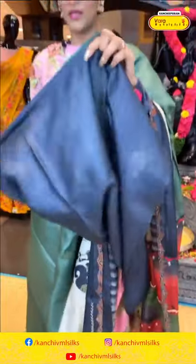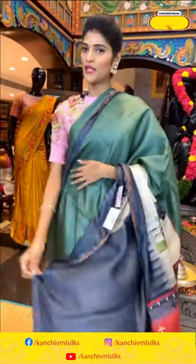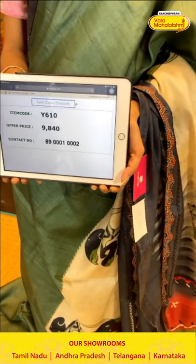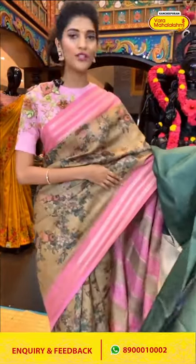With a contrasting blouse. To buy this saree, take a screenshot along with the item code, that is Y610. Viewers price is 9,840 rupees. Moving on to the next saree.